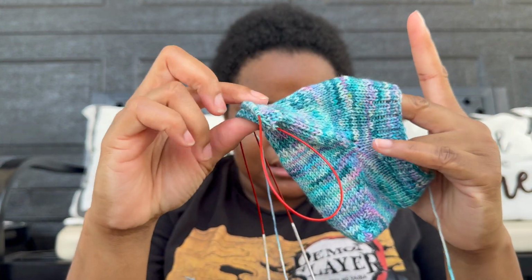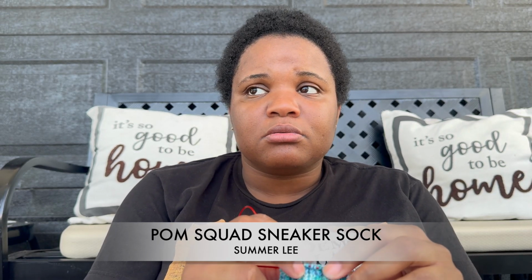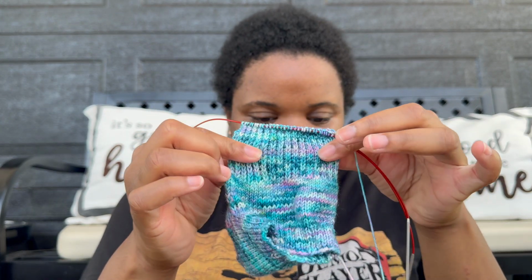This sock is from Summer Lee. It's called the Palm Sneaker Squad sock, from her Shorty Socks Volume 1. So the yarn I'm using is from Oakwood Knits. This is the Ghibli Yarn Club as well. And the colorway is Ponyo Rides a Sea of Fish, I believe. And it's based off the movie Ponyo. So yeah, it's so cute. And I'm knitting these magic loop on a 2.25 millimeter hook. And I'm at the fun part where you do the arch support. And yeah, this is the first sock. There.